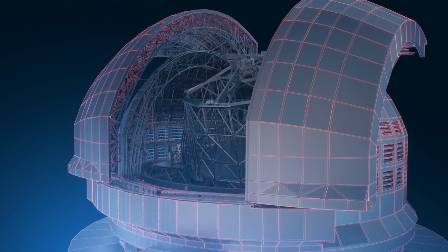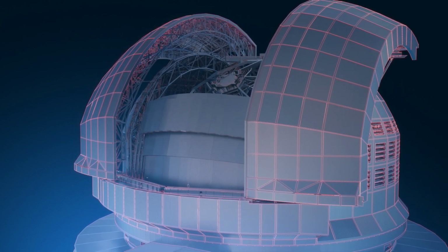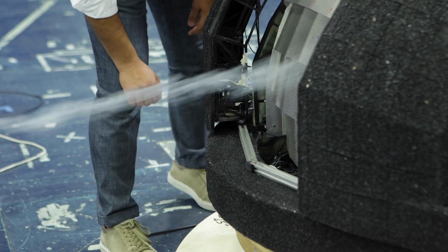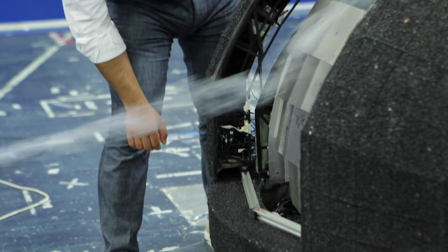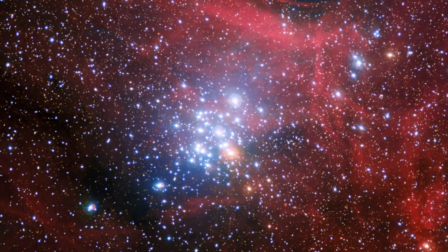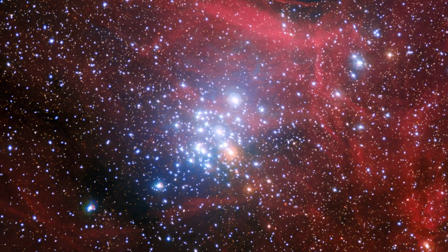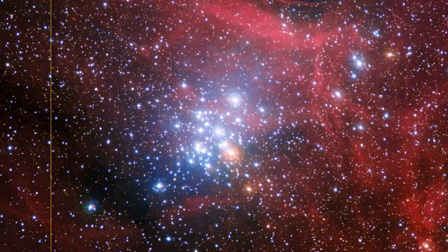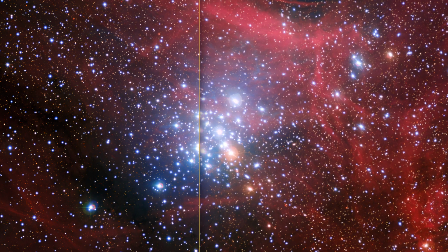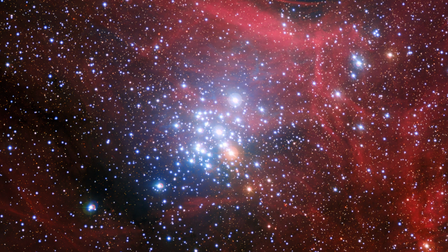To optimize astronomical performance, the ELT dome has special wind screens, ventilation systems, and insulation to prevent what is known as dome seeing, the distortion and blurring of an image caused by turbulence in the air inside the dome. This in turn is caused by pockets of air of different temperature or density. The windscreens slow down the incoming wind and also provide for a smooth airflow across the telescope.